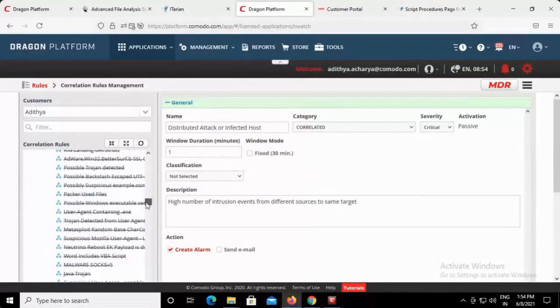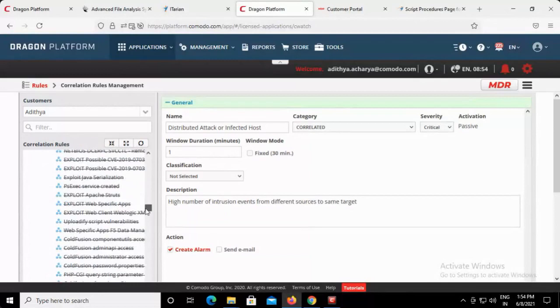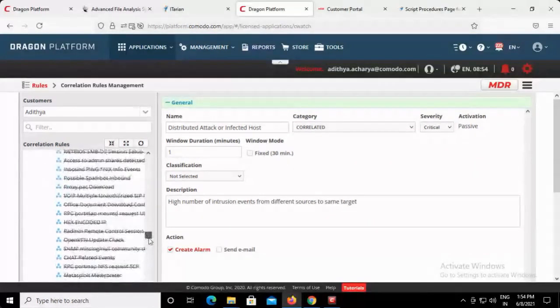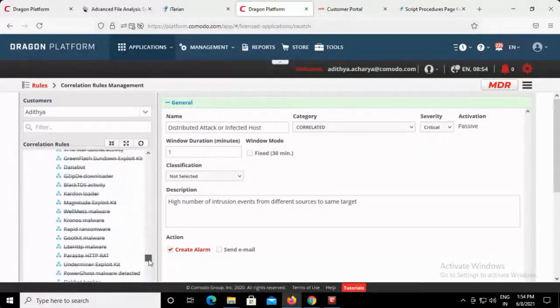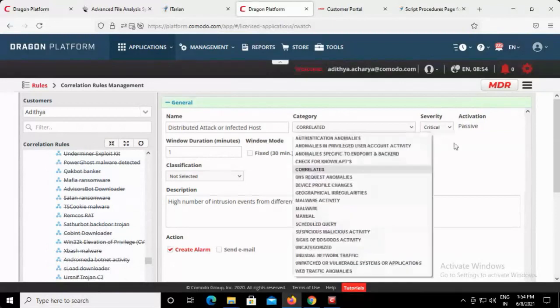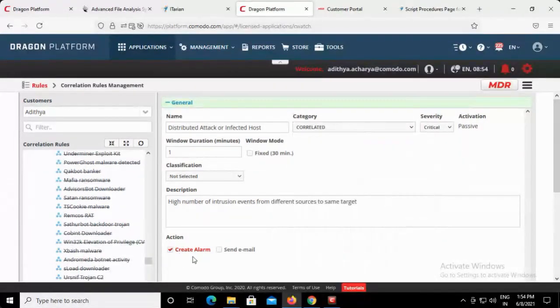Now, if you want the help from our SOC team, they should be able to help you also by understanding your client environments and helping you in creating any of these rules itself. Specify the category of it, the severity of it, and many other things, and create a genuine alert for any of these rules if it is triggered.